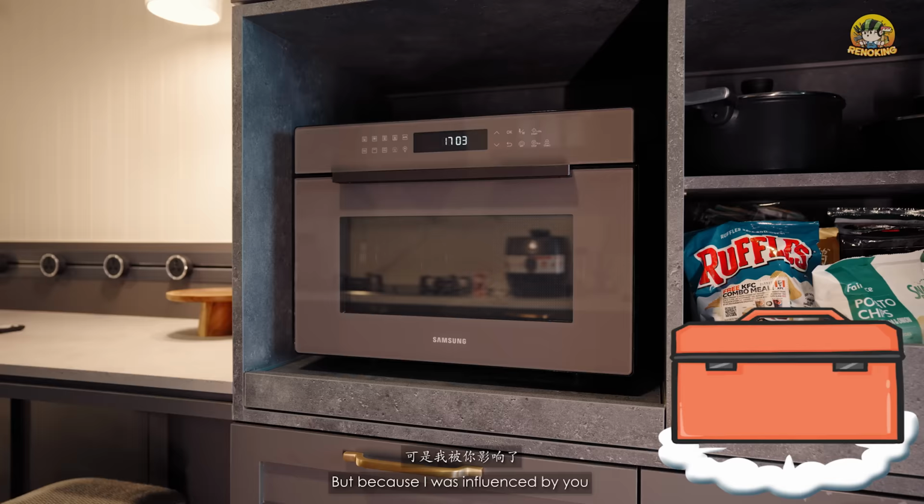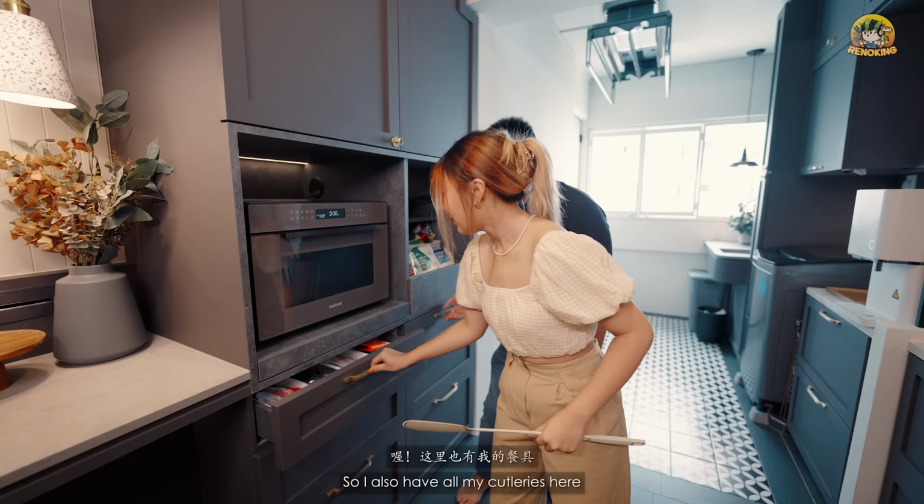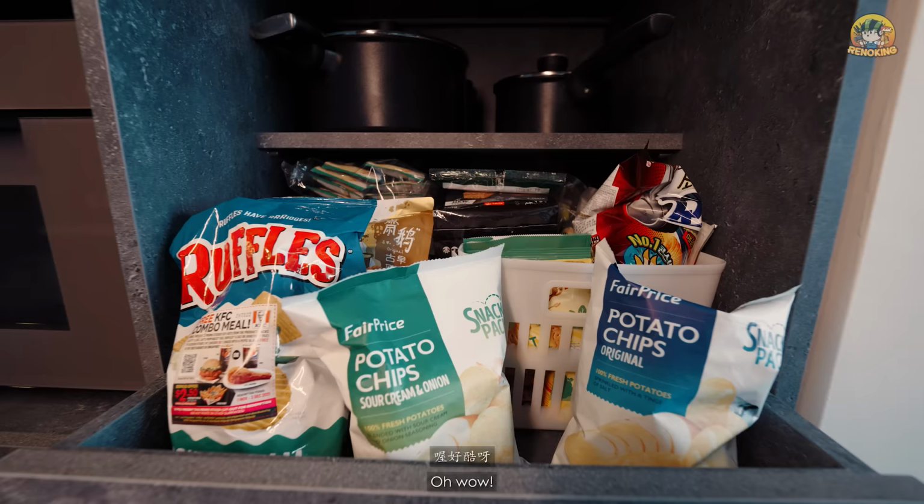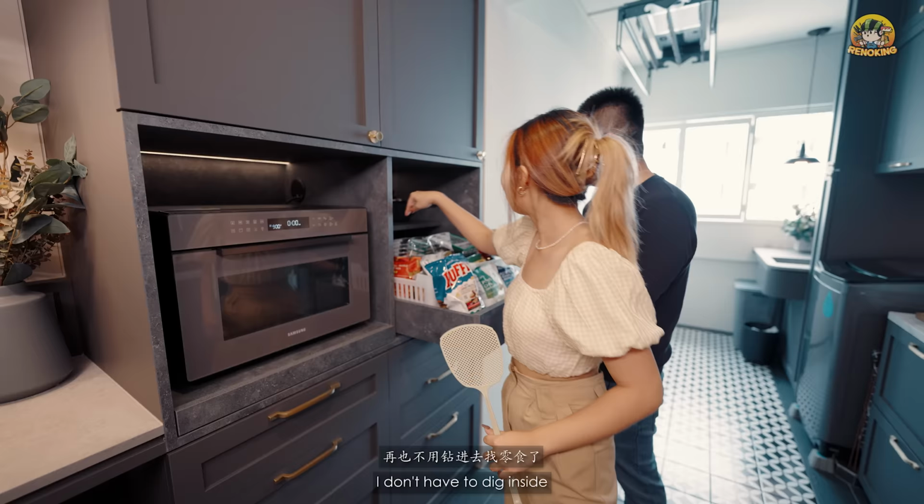So I also have all my cutleries here. Oh, this one can put on. Yeah, so this is the pantry area where I can easily grab my snacks from behind. I don't have to go and dig in.